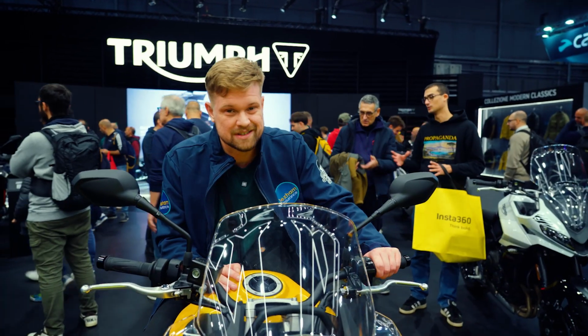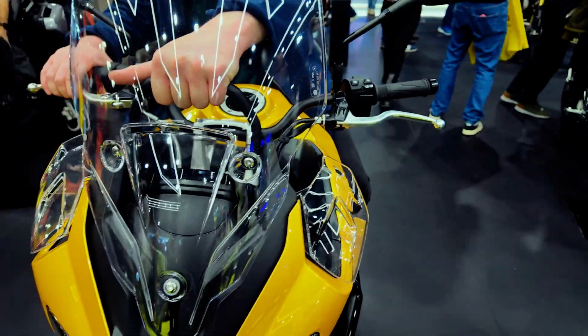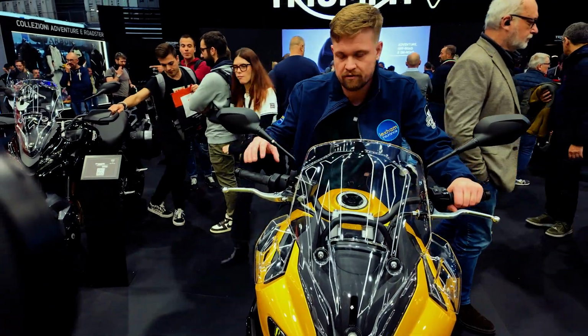You've got cruise control as standard equipment, which is vital for a long tour, at least for me. Get yourself heated grips on this and you'll be sorted. You've got an adjustable screen up front, and because it's a triple, it's going to be nice and smooth with the delivery of torque and power all the way through the rev range.